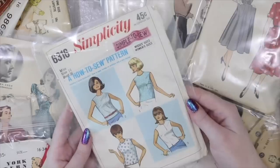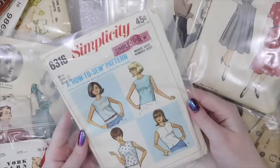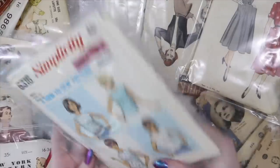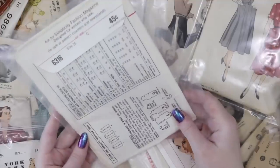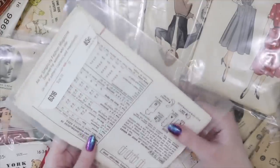Here we have a Simplicity pattern from the 60s. Very mod, very kind of shapeless. Not one that I'm particularly attracted to, but hopefully someone will like it. It seems to be in remarkably good condition. And it feels like it might be factory folded in there.